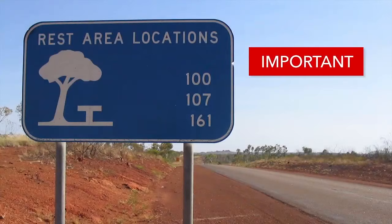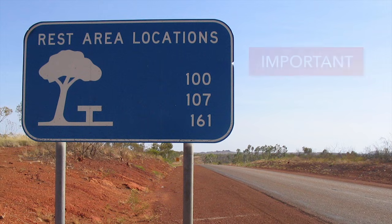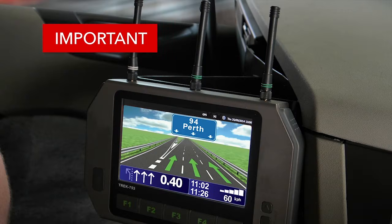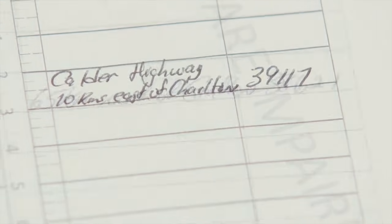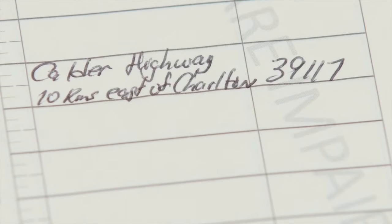It is important, if you stop somewhere and cannot locate a place name, for example at a rest stop that doesn't have a name or a sign, that you put directional instructions in your book. You can use your GPS or use the distance from the last known town. You can see two examples here. When I start work again, I don't need to write anything as the location and odometer haven't changed.